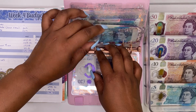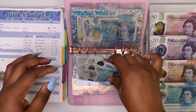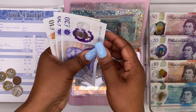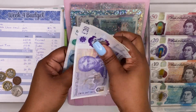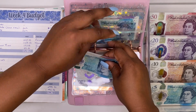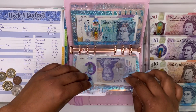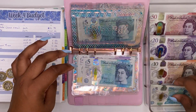Tyrese is next, and for Tyrese we are adding in £5. This is my eldest child, my son. He is getting 20, 40, 55, 65, 70. So he's got £70 towards his birthday next year so far. So that's all done.